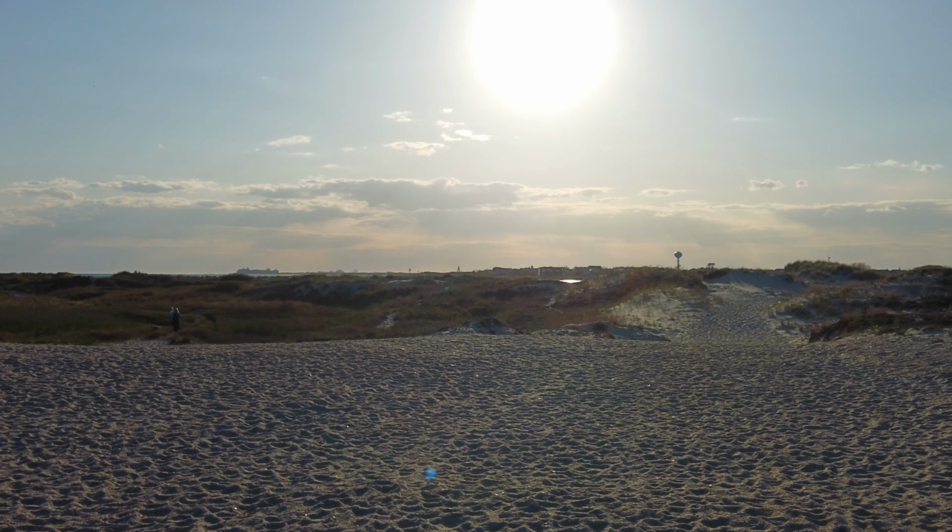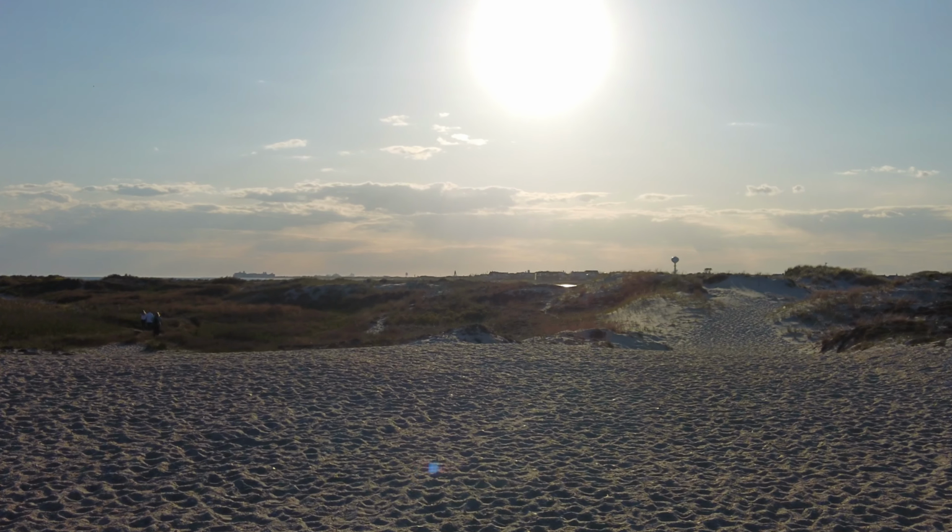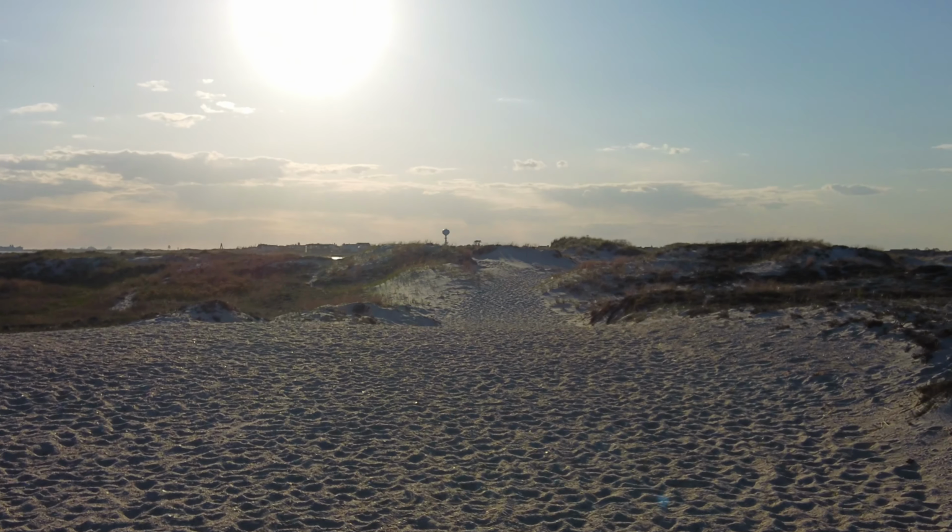ahead of me, heading off onto a little side trail there. I'll have to check that out sometime. But I'm going to bear to the right here onto the main trail.